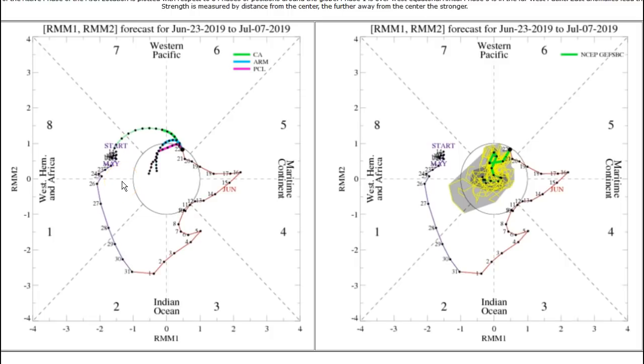Here are phase diagram charts, another way of monitoring the absolute position of the active phase of the MJO and its strength. So assume that this circle is the North Pole. You're looking down on it from above, and the MJO moves from west to east, from the Indian Ocean over the maritime continent, into the West Pacific, across the Pacific, under the United States, across the Atlantic, over North Africa, back to the Indian Ocean.